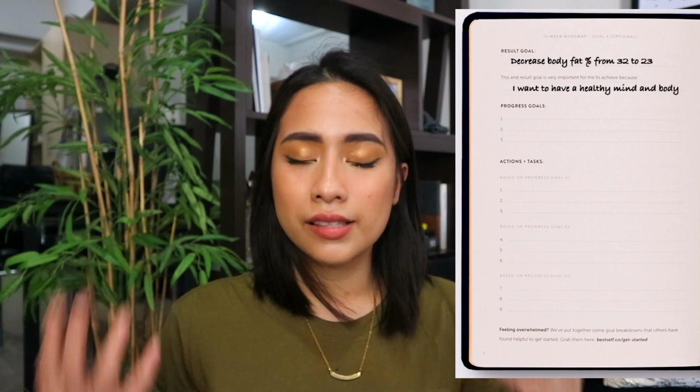Just to give an example, in my previous one, I put here my result goal is from 32% body fat, I want to be 23% body fat, because I felt like I was at a stage in my life wherein I wasn't really taking care of my body, I wasn't exercising, I wasn't eating right. The end result goal for me at the time is that I just wanted to feel stronger, I wanted to feel healthier, I wanted to have a healthier mental state in general.